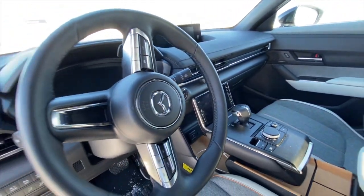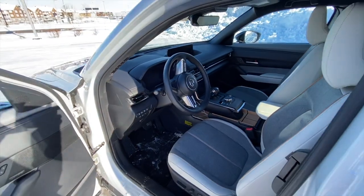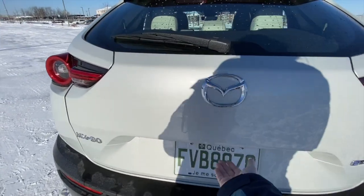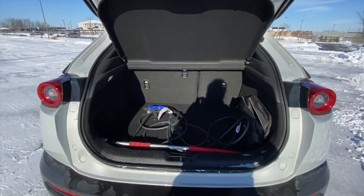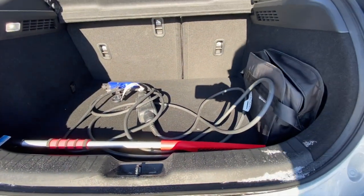The back seat is great. I like the suicide doors. I know they're not super practical, but I think it's kind of cool. And the trunk is a really decent size. Of course, you've got the storage bag back there for your portable charge cable, and then lots of room for all your goodies. Now, there is no frunk.